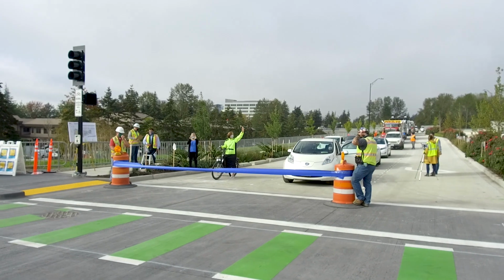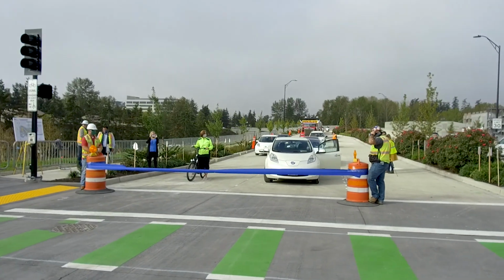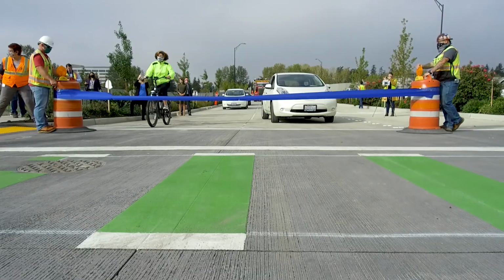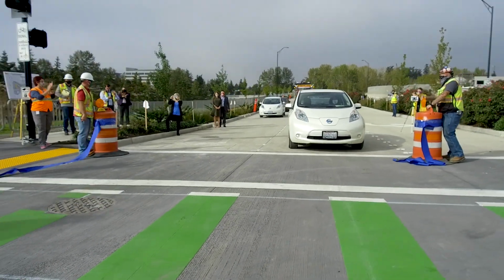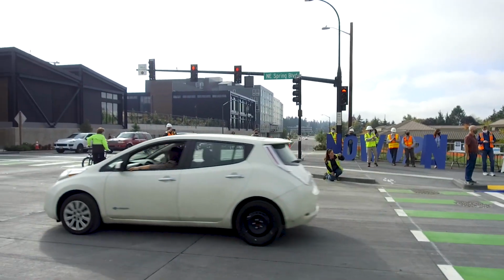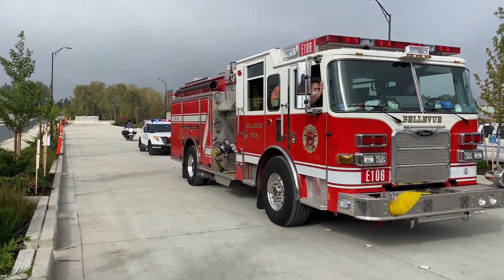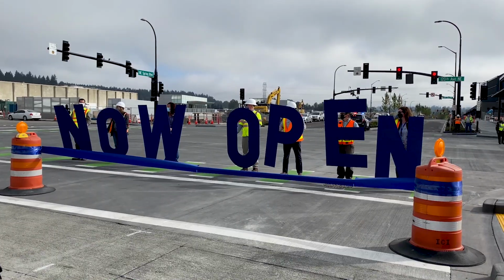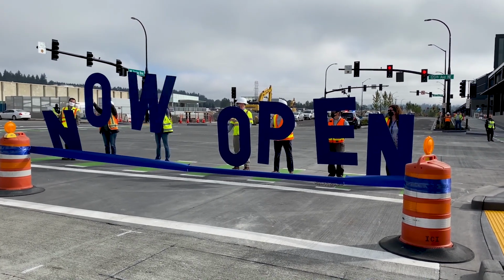Its multimodal design features a multi-lane roadway, bike paths, and sidewalks. The bridges were built to accommodate light rail tracks that lead to the Spring District 120th Street station and to Sound Transit's maintenance facility. Spring Boulevard will serve as the main east-west connector between downtown and Bel-Red, two of the city's fastest-growing commercial and residential areas.